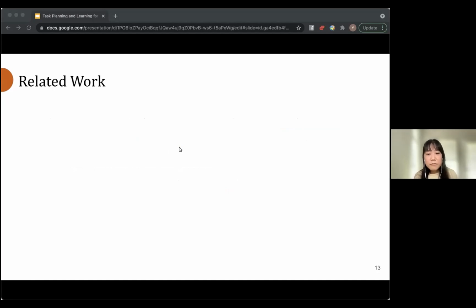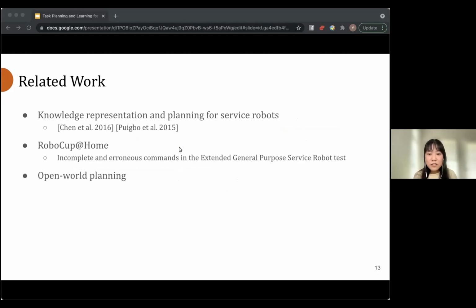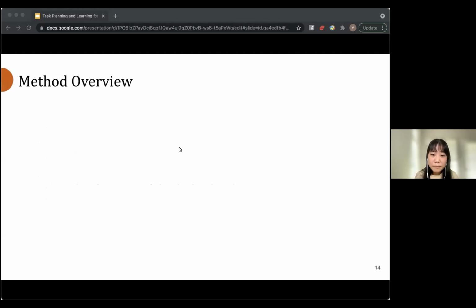And of course, knowledge reasoning and planning techniques have been widely applied to service robots. Our work is directly motivated by a test in RoboCup at home, where the robot can be given incomplete and erroneous commands. Also, open world planning is not a new area or concept. There are many kinds of openness of the robot's knowledge or the planning domain, and some of them have been studied. In this work, we target this common scenario where the robot hasn't seen something that the user knows about and can therefore form hypotheses about those objects based on what the user is saying.